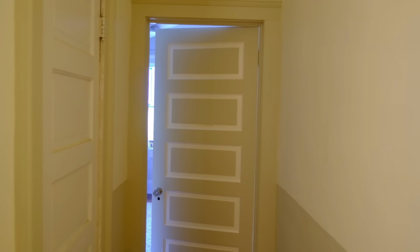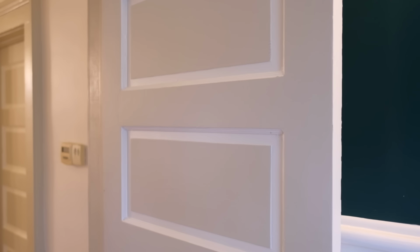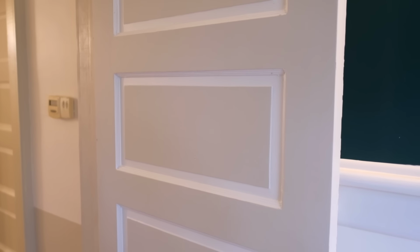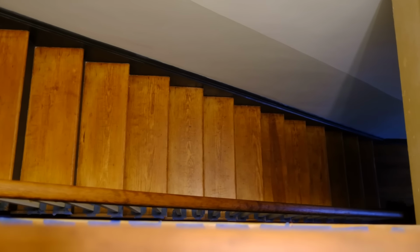Similar to the downstairs space, I also painted the doors with that mix-and-match color tone using the two colors within this hallway, because we've got 1, 2, 3, 4, 5, 6 doorways in just this small corridor space. So moving into what used to be my studio.